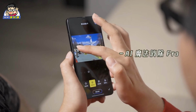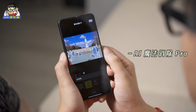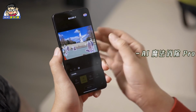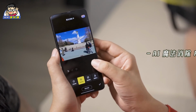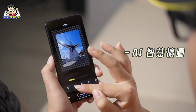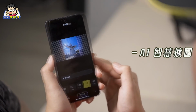All right, next is AI Erase Pro. This is like the previous advanced Pro version of the Magic Erase feature, which generates and fills based on AI content. You can remove objects from the image, remove lines from the image, for example, utility poles, and then you can remove passers-by with one click, which is convenient. Then Smart Expand can generate content. You can adjust the proportions freely. Previously, you could only crop. Now you can enlarge it instead, allowing it to automatically recompose the image.